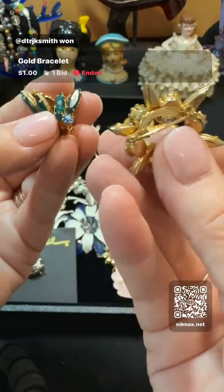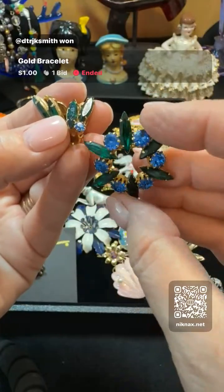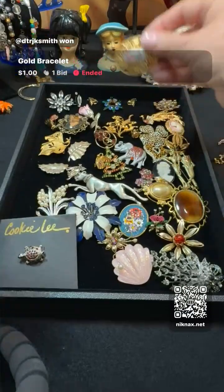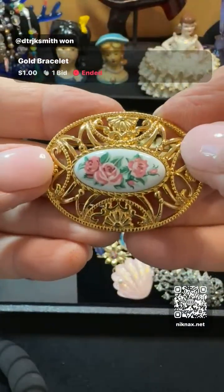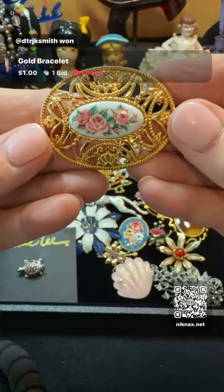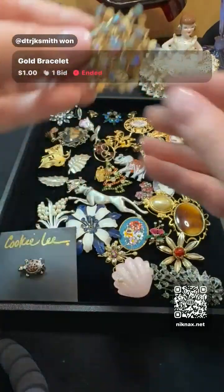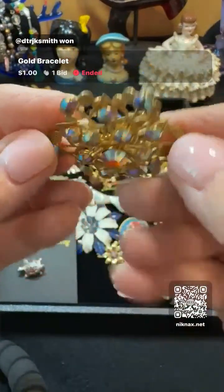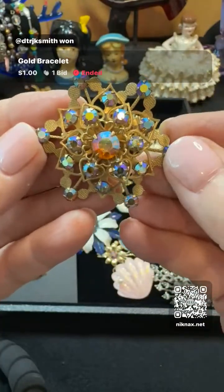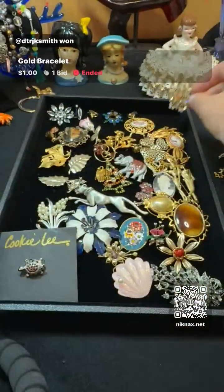Gorgeous little brooch, unmarked, vintage. I love the combination blue and green. It's just one of my favorite color combinations. So we've got that. We've got an Avon ceramic cabochon brooch. It says Avon right there in the oval setting, gold tone. We have an AB type crystal vintage starburst or flower brooch. That's going to be a $3 on that.